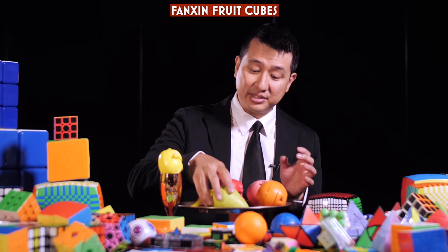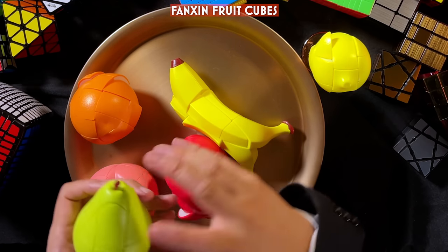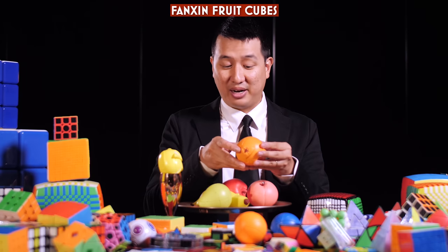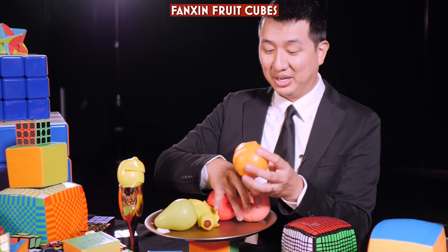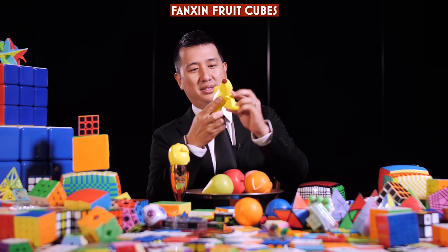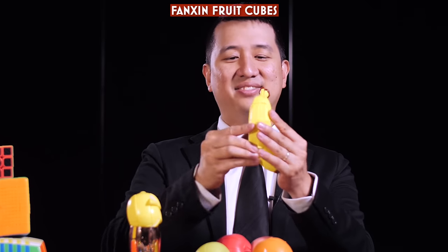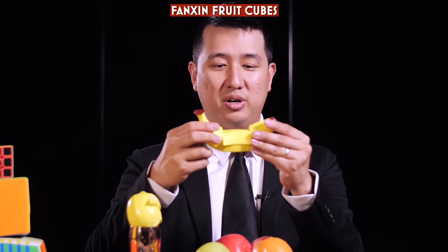Some of them are fairly easy to solve, like the pear. It's pretty symmetrical. This piece can be swapped with this piece and it's essentially the same. But some of them are actually quite challenging, like the orange or the peach. You can't really swap pieces around that easily. This is a great dessert. This banana has, yeah, seen better days. Hey, solved it. Woohoo! No, I didn't.